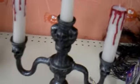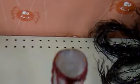Again, this is really awesome. Oh, a lead haunted candle. This one lights up. This one was available at Big Lots. Oh, this is a witch. There's the monkey.